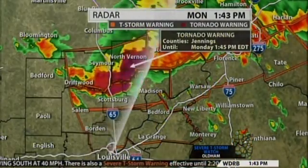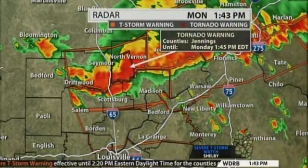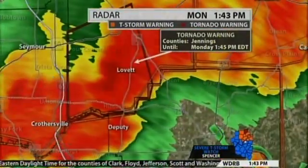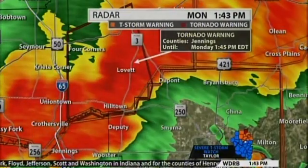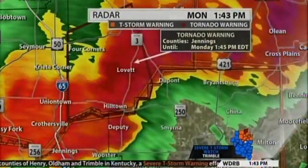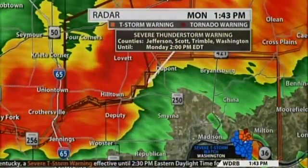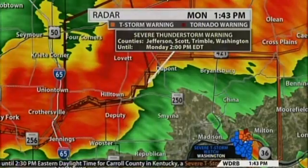Mark, looking back at that tornado warning, it's still in effect right now, and as you mentioned, the actual area of rotation we're watching has just left the actual warning. So if you live in northern, let's say northwestern Jefferson County or northern Scott County, from Deputy through Hilltown, Smyrna, you want to be in your safe place even though you are not under that tornado warning. And Mark, the good news is that the rotation has come down just a little bit, but we're still watching a strong area of rotation just to the south of Paris Crossing, tracking its way down to the south and to the east.